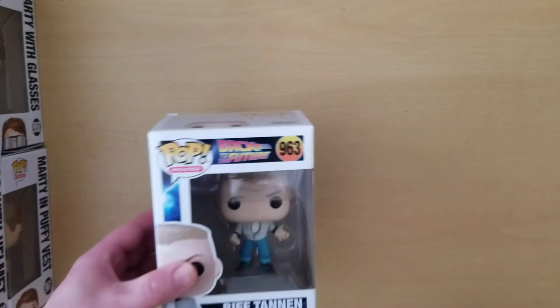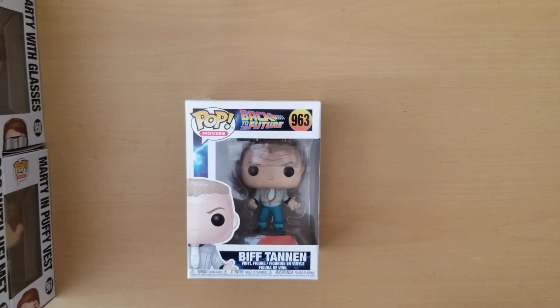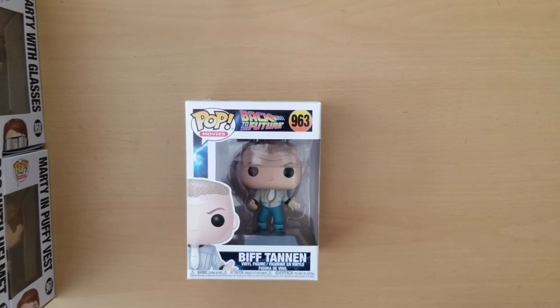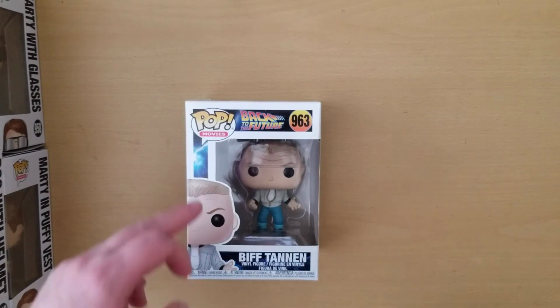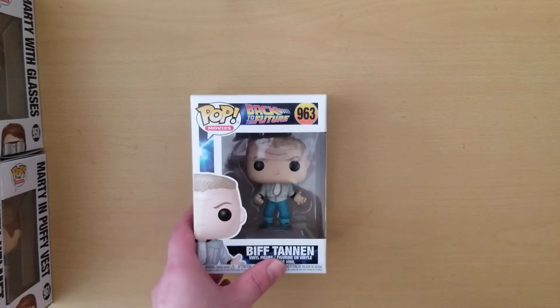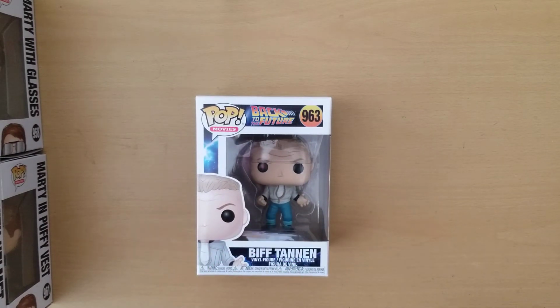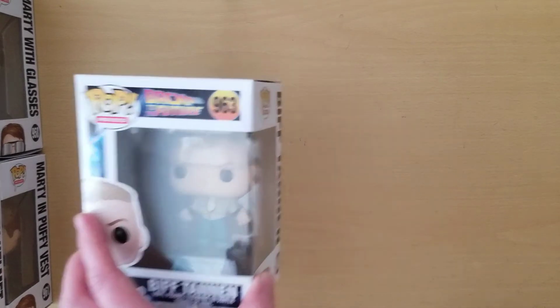Moving on, sticking in the past, how can you have Back to the Future and not have a Biff Tannen figure? So this is young Biff from the first movie. Just straight up Biff. He's got the crew cut. He's got his jacket that's opened. He's got his cuffed blue jeans there. And he's got a fist made that he wants to pound Marty or George or whoever else may step in his way. So again, a really neat one.